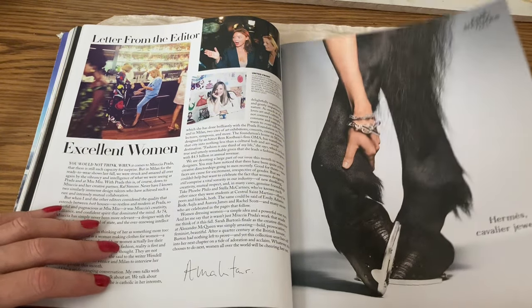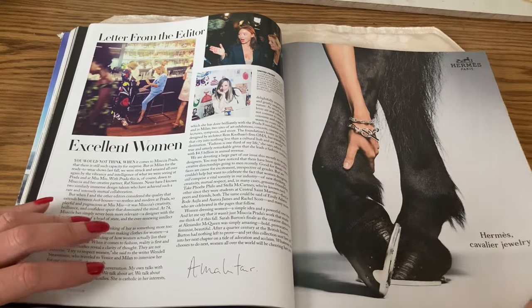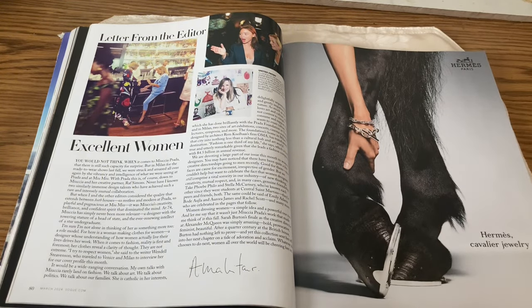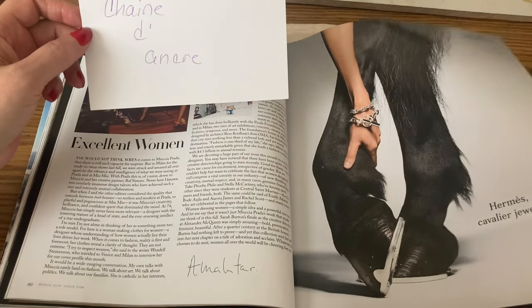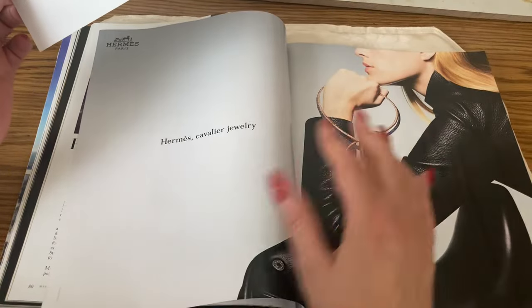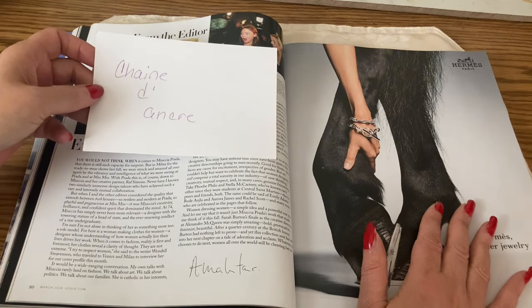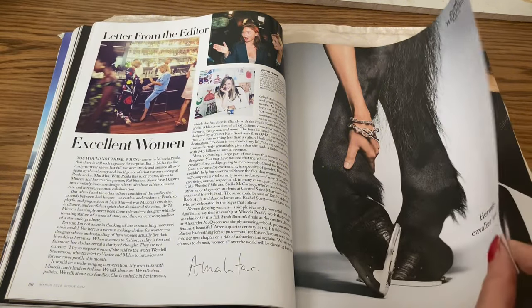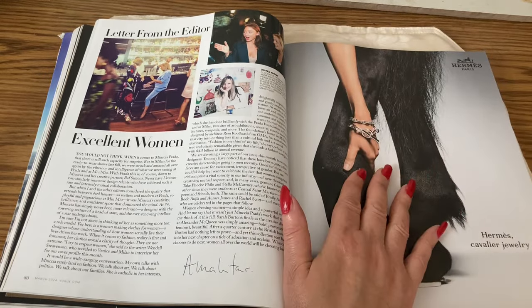Here we have Hermes. We've seen this ad before. It's cool. It's a horse's leg with, I think, a female hand featuring a Chaîne d'Ancre bracelet. This is Cavalier jewelry, and it looks like items that you would care for horses with. This means anchor chain, literally. Their jewelry is made in France.